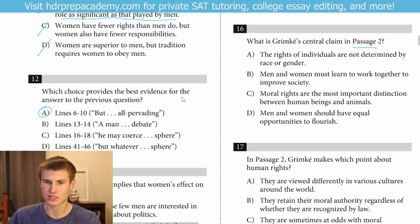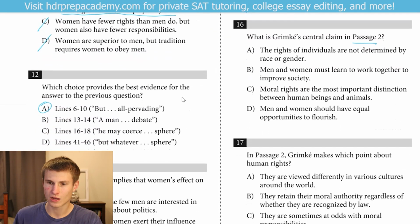All right, now we can answer questions 16 through, I believe, 21. So, what is Grimke's central claim in passage 2? Well, when we think about her claim, it's really the opposite of the claim in passage 1. In passage 2, Grimke is arguing that, and we actually see this directly in answer choice A, the rights of individuals are not determined by race or gender.